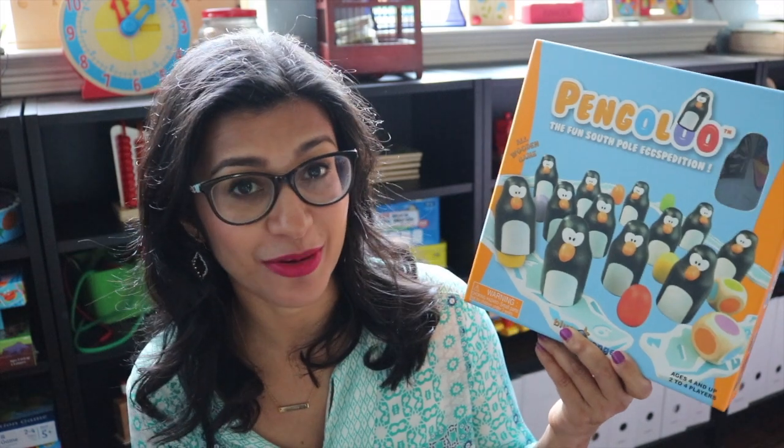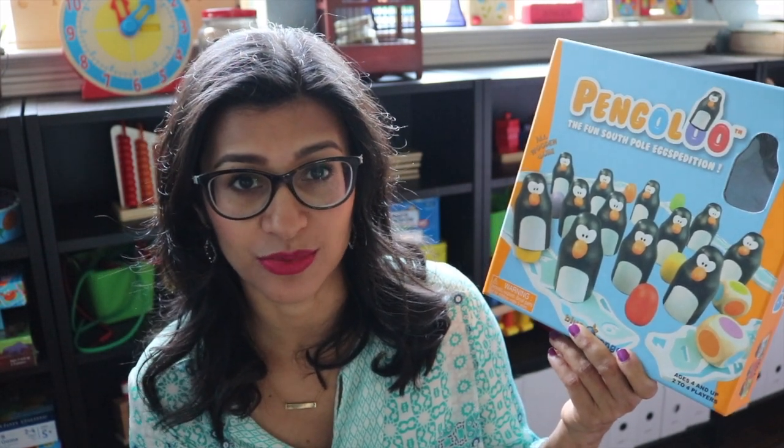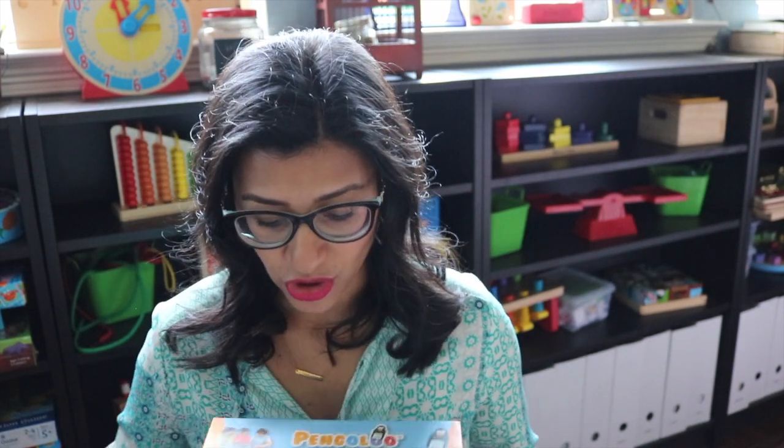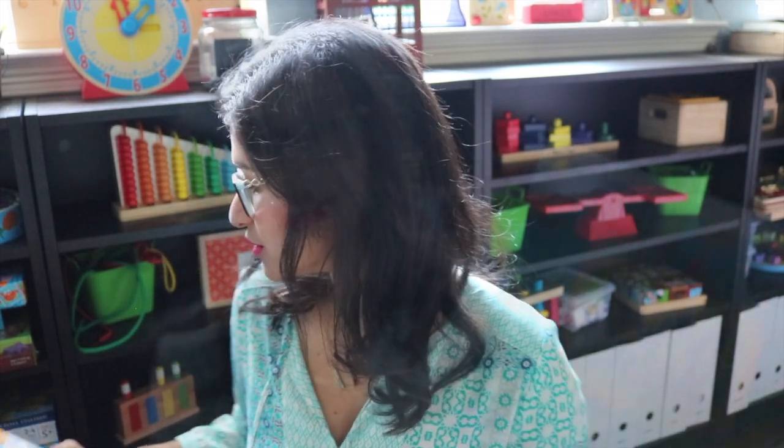One of my dear friends had sent me this game. It's like a penguin color matching game. It has actual 3-dimensional penguins that you lift up, and you have to reveal the colored eggs, and you have to kind of remember which color is where under which penguin. It's a really nicely made game. It's all wooden. These are the little penguins, how cute are they, and the colored eggs that go under them. Super fun. Again, another game that the preschooler, even the 2-year-old, can play, although she has a tendency to move the penguins around.